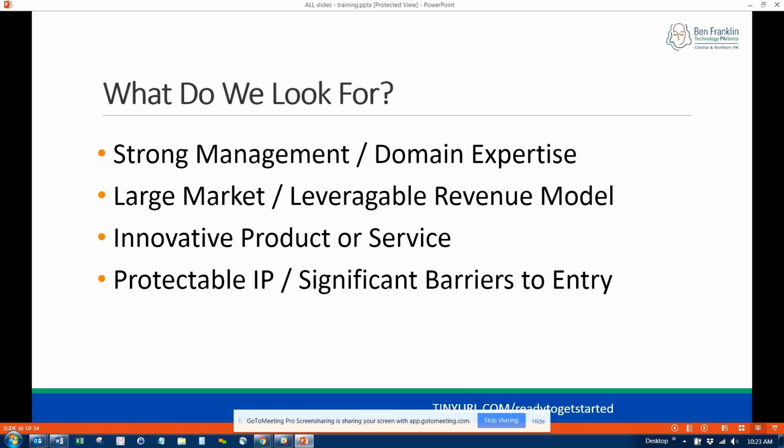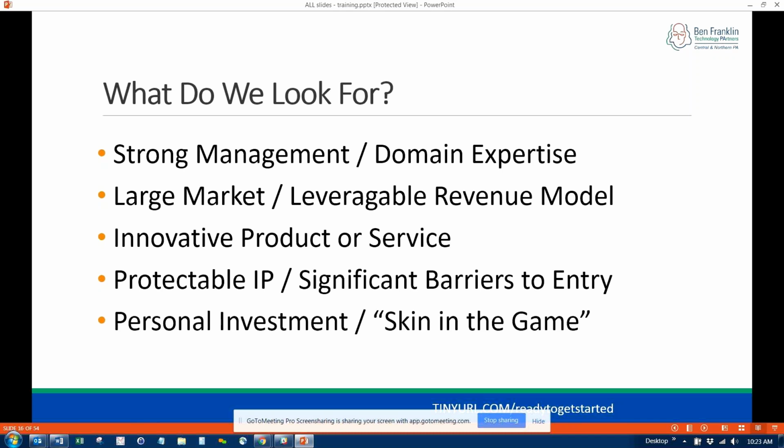However, if you came to us and said, I've got the next great idea, there are 500 competitors, and here is how I will protect the intellectual property, and here's the barrier to entry against the others, that is something we're going to be interested in.